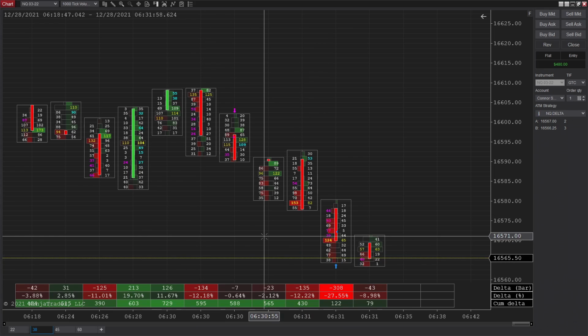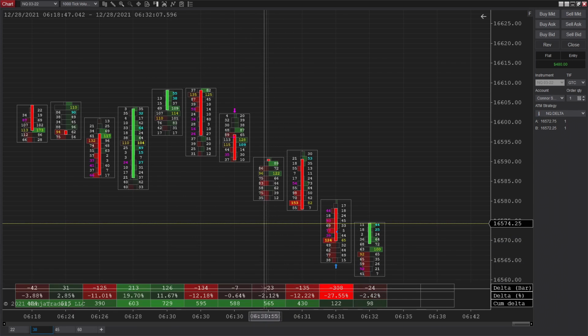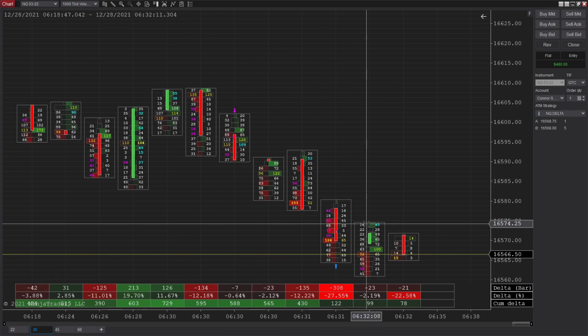So just keep that in mind, that we'll often see divergences in that, and you might be seeing, wait, why are you still in this trade? The price is moving against you. But we gotta have confidence in how the market internals work.